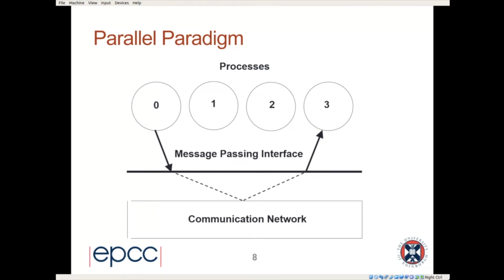That gives you portability. A correctly written MPI program can run on your laptop, on a departmental machine, on the world's largest supercomputer. You just recompile, you run, it will work. It will use whatever network is there. It's just like when you send an email. You don't care how the email is delivered. Is it delivered over 4G, over Wi-Fi? You just send an email, it gets there. It's the same with MPI.